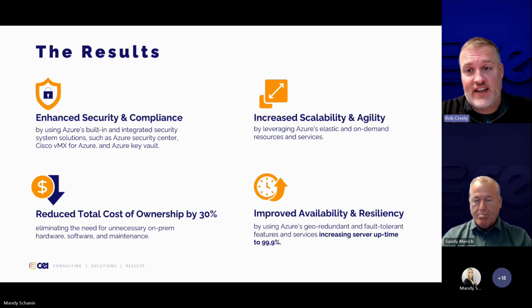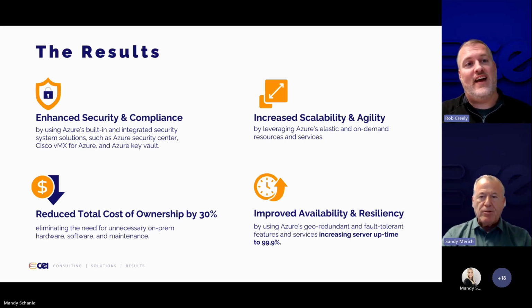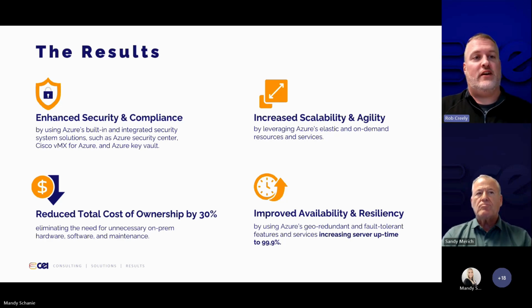Sandy, just additionally to that, by moving to Azure, their IT team was allowed to now focus on other business value-added projects that drive more value for the business, instead of worrying about hardware refreshes and fixing a broken hard drive in the middle of the night or fixing some sort of a network connection in the middle of the night.